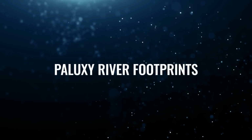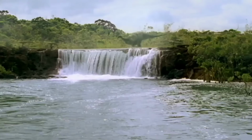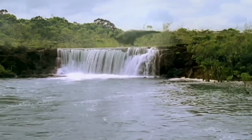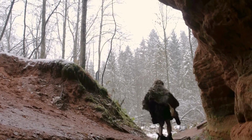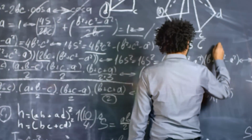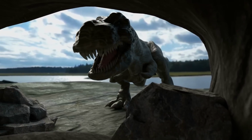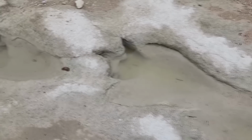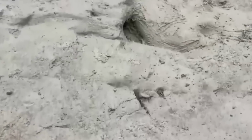PALUXY River footprints. A quick search shows dinosaurs became extinct about 65 million years ago, while Homo sapiens entered the terrestrial stage about 300,000 years ago. Now, you really don't have to be a math genius to realize that man and the ancient dinosaurs could never have met. But then, what's with the story of the mysterious footprints discovered at the beginning of the 20th century on the PALUXY River in Texas?